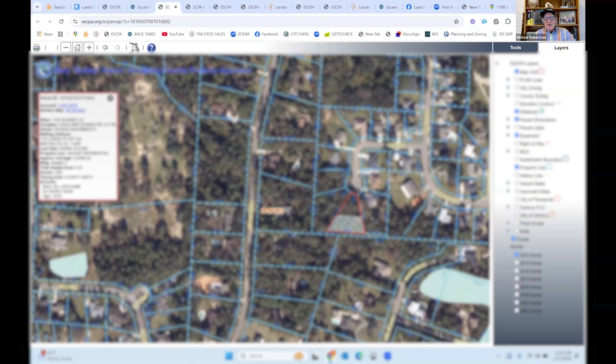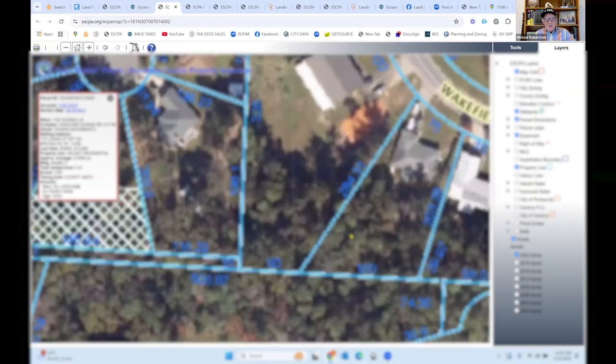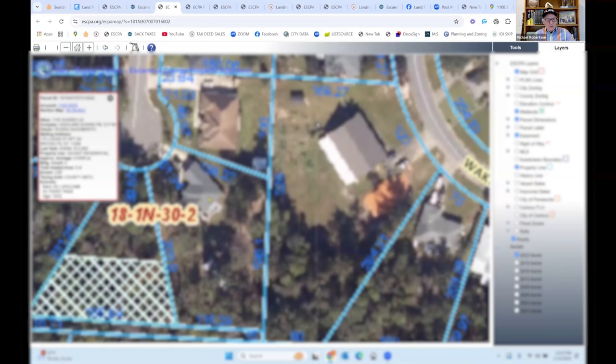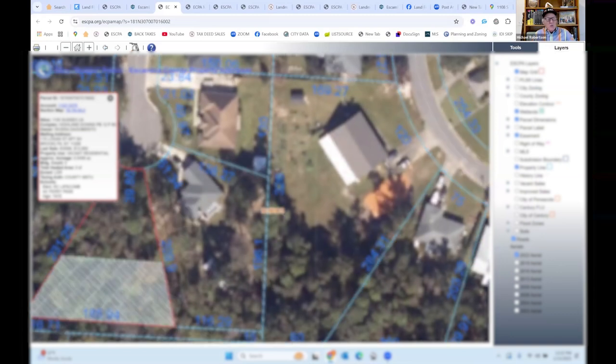But as I continued, let me go ahead and shut some of these. Here's this lot here. And when I clicked easements, I have this right here. And I'm thinking, what is that? And I can't figure that out on the computer. But as I zoomed in a little bit, I can see this house here. And I'm thinking, would that potentially be able to fit a house right here? So I'm really just trying to figure out the value.